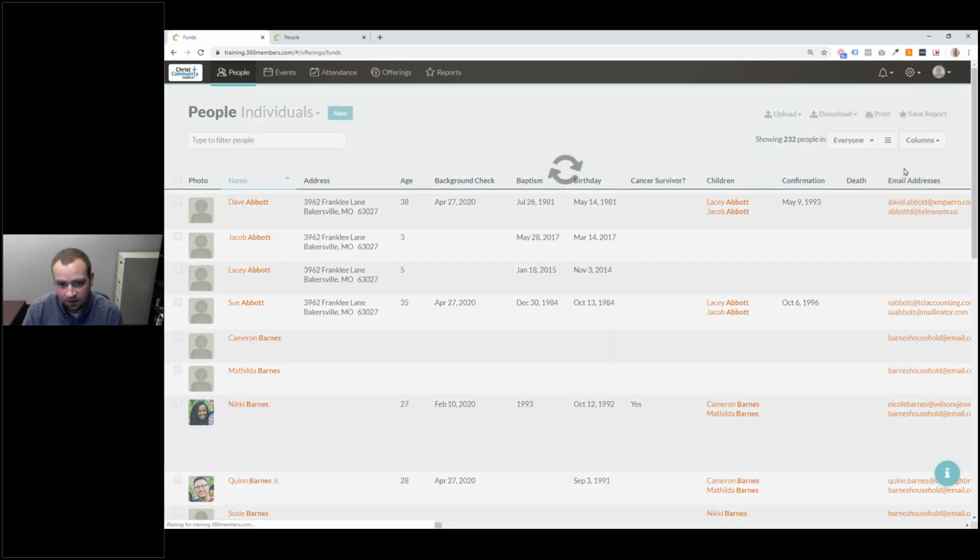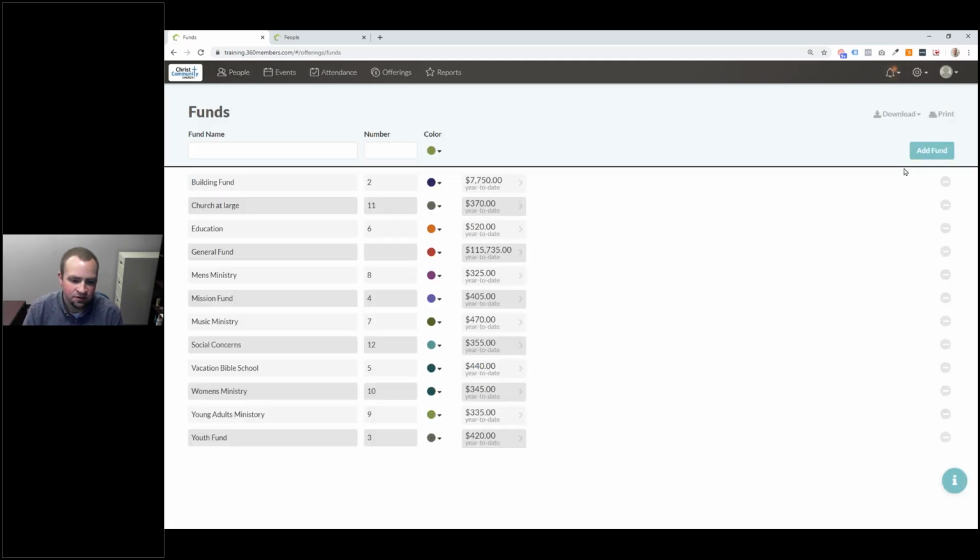Now this is a little bit tucked away. It's hidden in the navigation because you don't really go here too often. Typically, what I see is that churches have a good idea of what their funds are, and they set them up to start. And the only time that they ever go back in here to update it or to add a fund is if there's a special purpose that's going on. If you have a building project or a mission trip, some kind of event, that's when you would go into funds.